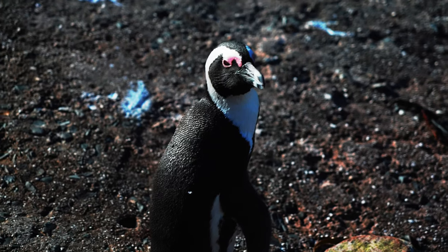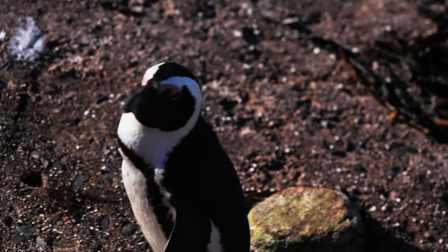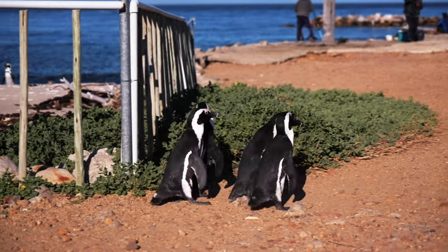Penguins are only found in the southern hemisphere of Earth, and polar bears are only found in the northern hemisphere of Earth. So both these creatures never cross paths.